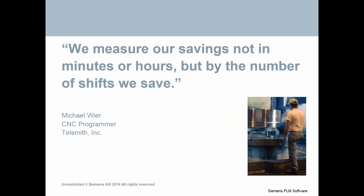Let's take a look at an industry example of the company Telsmith. They're involved in industrial machinery and heavy equipment marketplace. Their business challenges were to increase their CNC programming output and improve NC machine productivity. Their results with using NX CAM were more CNC programs were generated in 3.5 months using NX CAM than in the previous 9 months using another system. NX generates more programs in spite of being used to program more complex machines. What Michael Weir had to say is, we're measuring our savings not in the minutes or hours, but in the number of shifts we save.